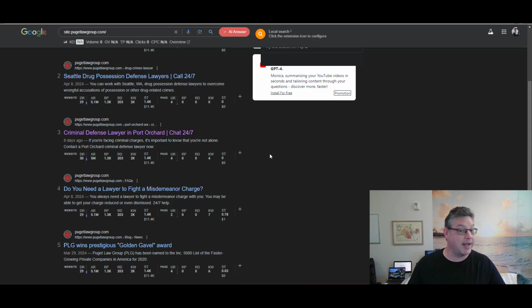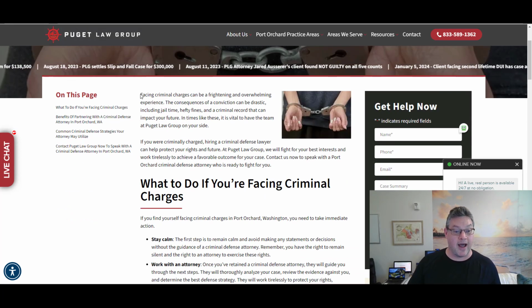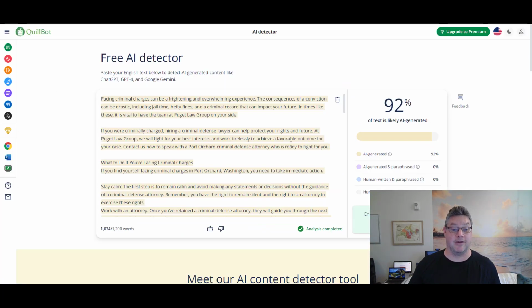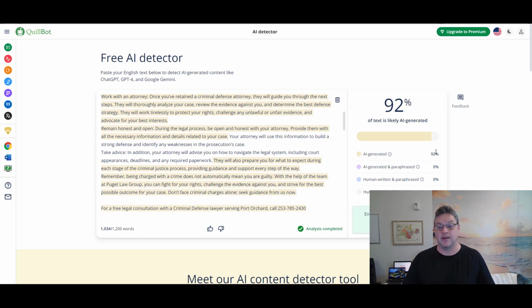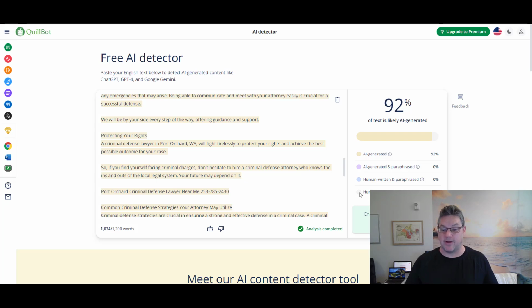I'm curious if by now they're using AI. So I opened that page, this criminal defense lawyer in Port Orchard page, right? You know what I did? I highlighted the content on the page. And you know what I did? I pasted that here. And you know what I found out? 92% of it is most likely AI generated. And check this out. All the yellow is what they think is AI generated without being paraphrased or changed, or human written, right? So human written down here is like no coloring.